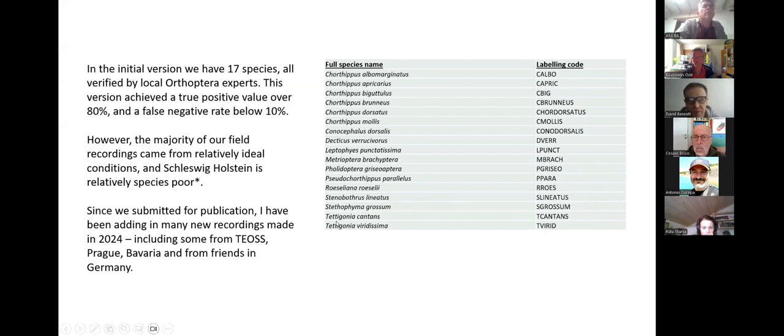In the initial version, we have 17 species, all of which were verified by local Orthoptera experts. And the initial version had a true positive value over 80% and a false negative value below 10%. So generally, if it says the species is not there, you can assume there are no recordings where it was singing and the system just missed it.